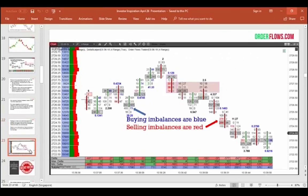And again, there are now hedge funds coming into the market, allocating money to analyzing order flow and using it in their trading methods. So again, you can see here a volume footprint chart. You can see the buying imbalances are blue, the selling imbalances are red. As the market's moving up, you generally see more buying imbalances. As markets move down, you generally see selling imbalances.